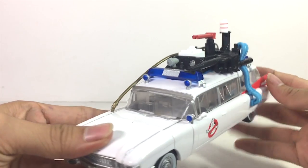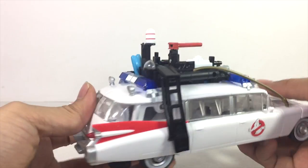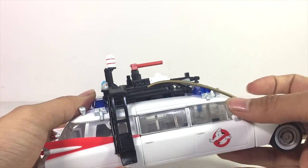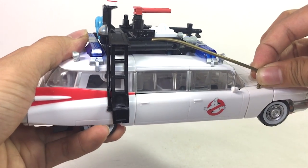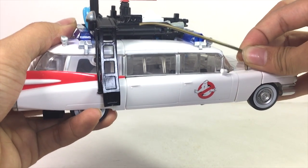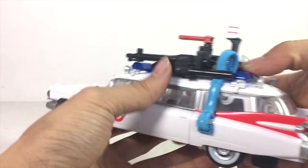Ecto-1's base form is a 1959 Cadillac professional chassis. Hasbro made this vehicle form very realistic, with all car windows using clear plastic and the car skin using glossy white, so shiny. All the wire detail is made of rubber plastic, which is very usable, but in some places the paint color can fade very easily.